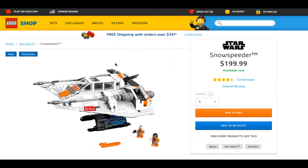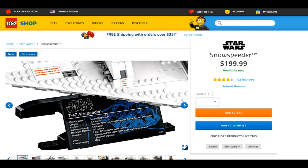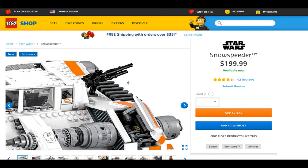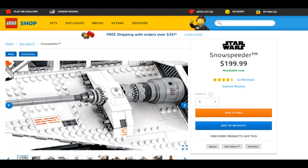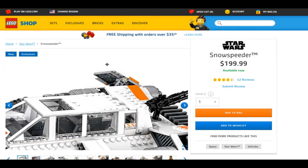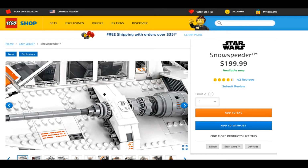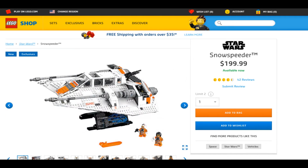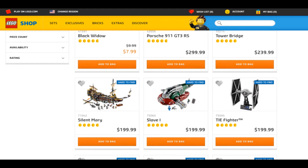The Snowspeeder itself, this is the ultimate set. Now, this is an ultimate collectible set too. So something like this could go up in price a lot just because it is Star Wars, just because it has a replica of it, and you can actually put the minifigures inside. There's two of them in here and you can actually put them in. So that's what gives it a lot of value. This is maybe a potentially $500 set in the future if you never open the package and you keep everything inside. Don't ever open Star Wars Lego packages.